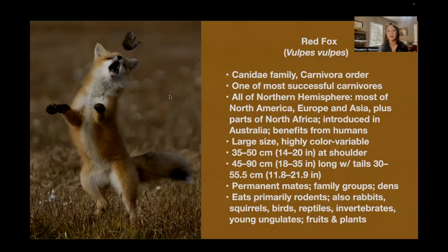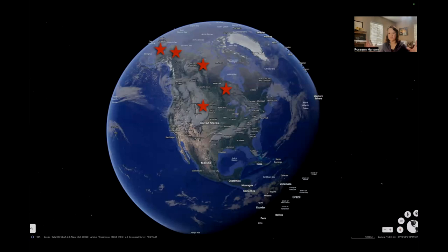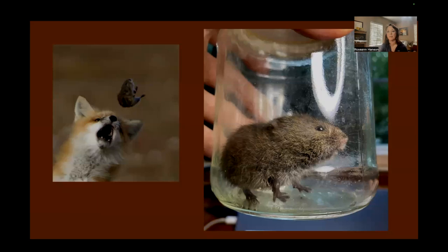Where are we going now? Across northern North America and into the south, we find our vole that Mr. Fox was eating. Now, if I'd been thinking about it, I would have put the fox down at the bottom because I forgot who was next, but that's okay.